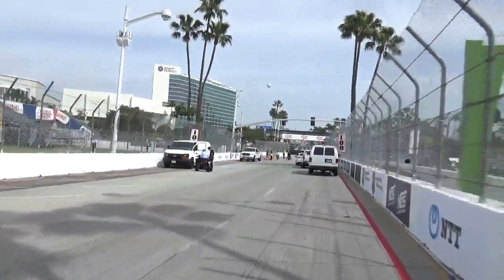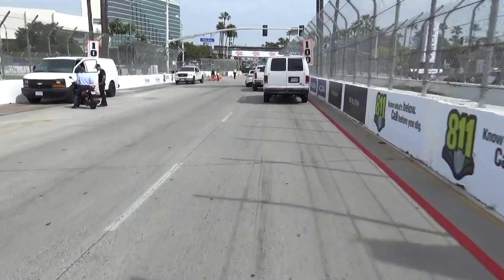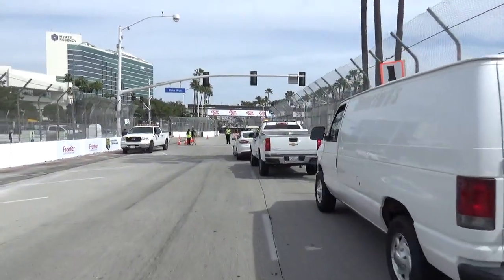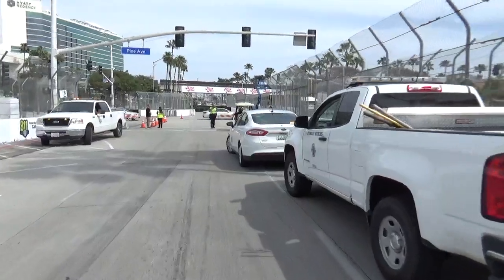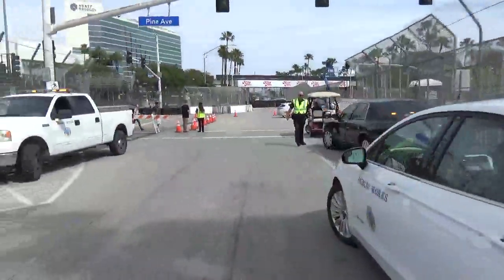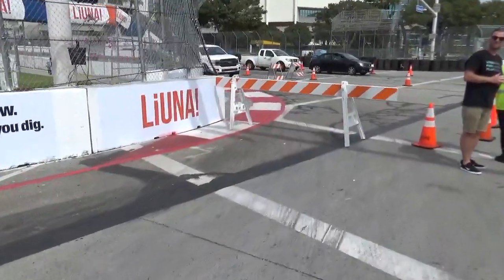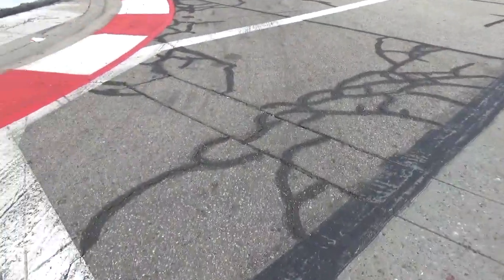All right, here we are heading to the next turn on the circuit, a left-hander. And we're actually looking directly at the runoff area at the exit of turn 1 up there. That's where those tires are. And way over that way is where turn 1 is. But yeah, our next turn is going to be up here to the left. Here's your apex painting, I guess you could say. Right here.